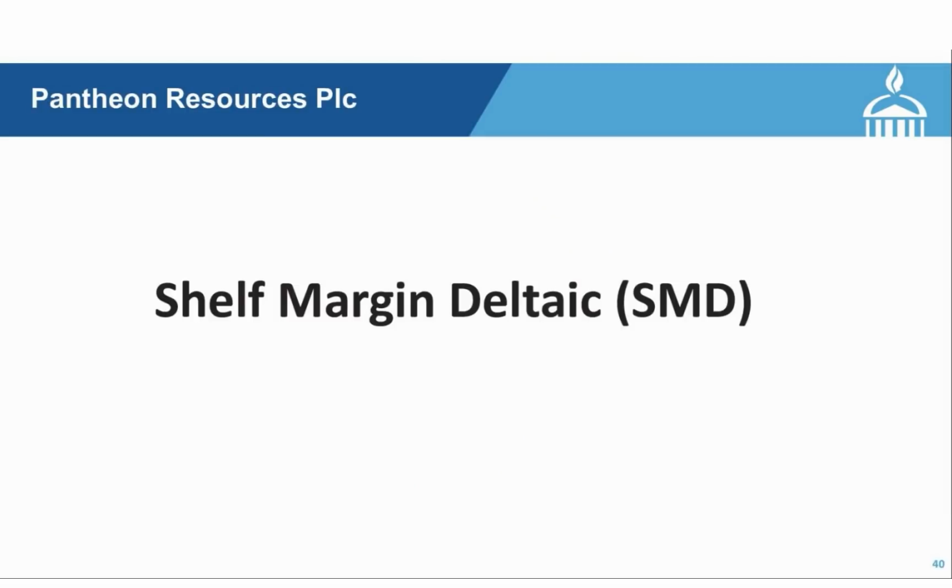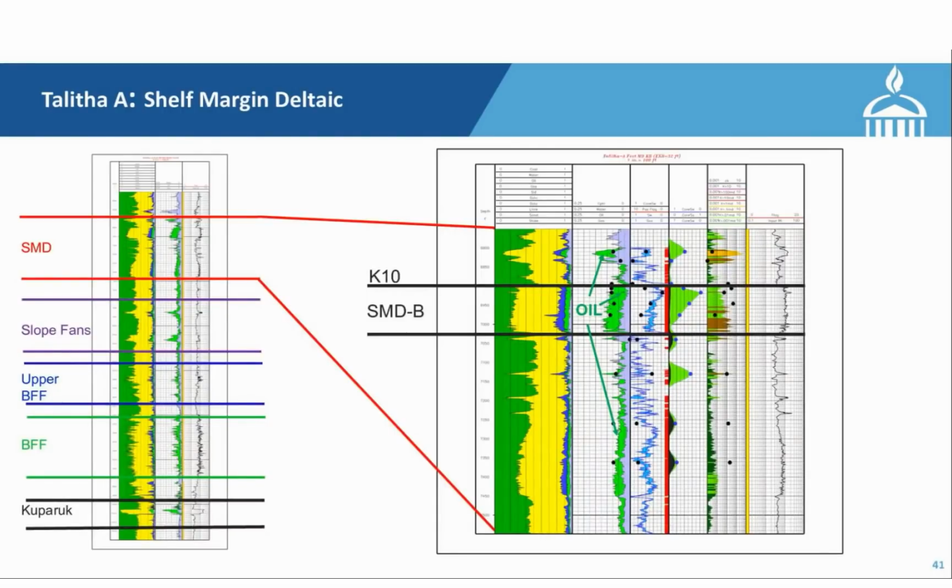Let's turn it over to Roger to discuss the Shelf Margin Deltaic sequence. Thanks, Jerry. This slide you've seen before. This is the SMD section in Toletha. I brought this up again just to impress you that we have gained an awful lot of information from the rocks with the core, with what Mike Smith gave us. And with that information, that knowledge, we can transfer it to the other wells in the area.